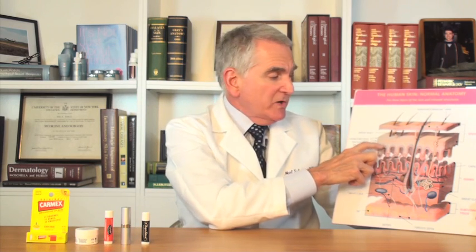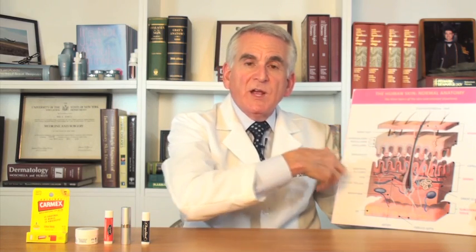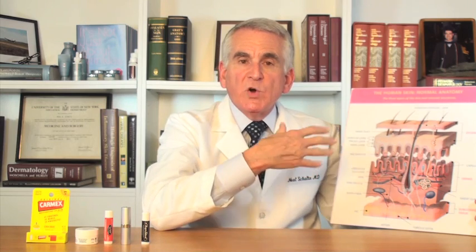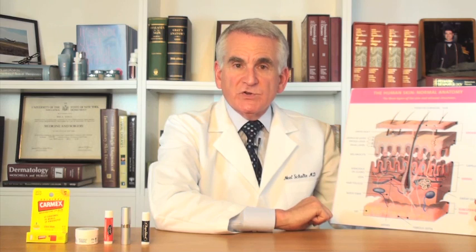As a matter of fact, it's because it's so thin that it's almost translucent and you can almost see through it. That's what makes lips pink, because you can see the blood in the dermis underneath. And because it's so thin, it's just so much more vulnerable to overdrying. It doesn't have as much protection to hold in moisture.